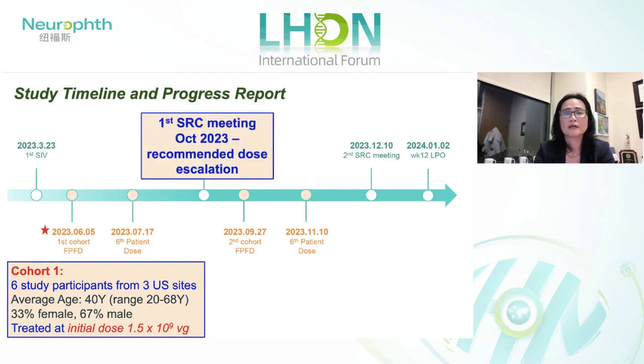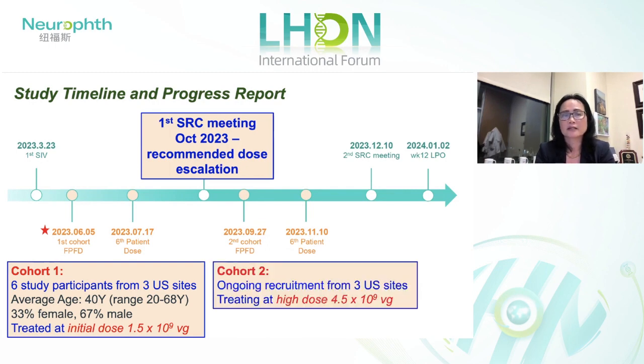We convened the first safety review committee meeting in October 2023, and based on success of the first 6 subjects, recommended the dose escalation. So currently the study is ongoing at cohort 2, recruitment from 3 U.S. sites, treating at the high dose of 4.5 times 10 to the 9th vector genome.